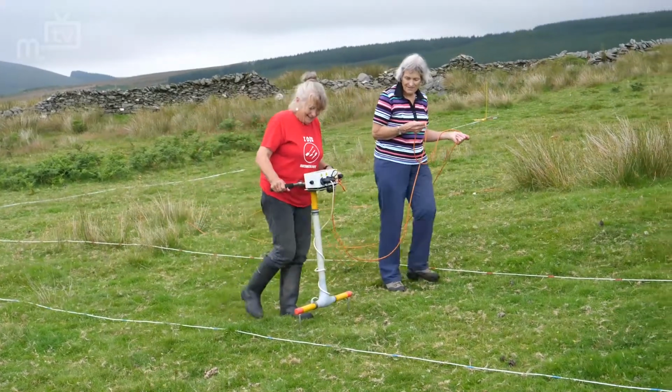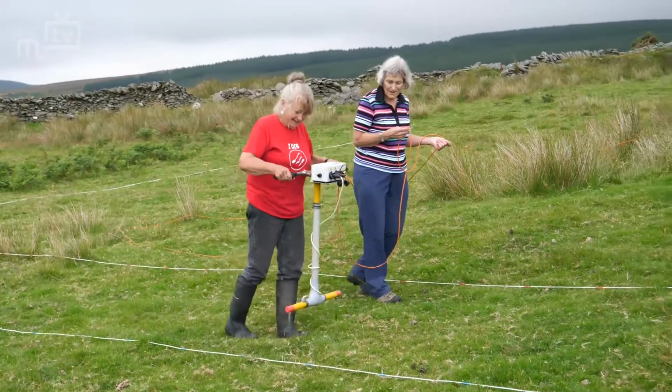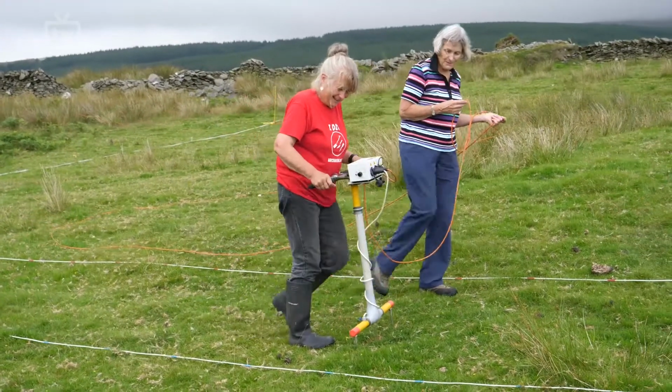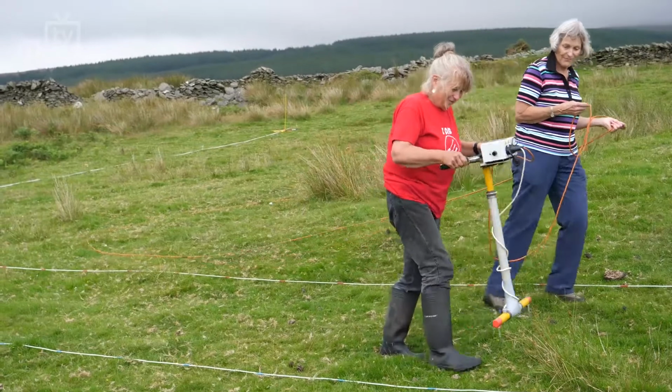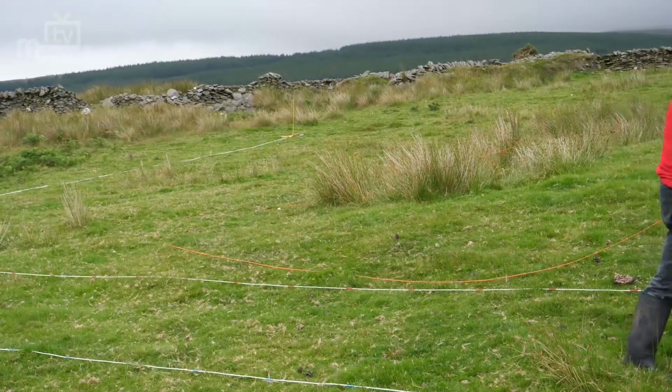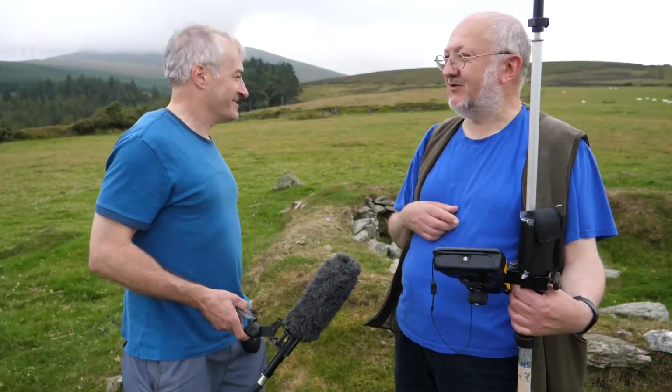And any good finds yet? We've got shadows. They need interpreting. We're only one day into this site yet. A couple more days, and we'll work our way around. Unlike Time Team, you don't have just three days. You've got as long as you need, within reason, I suppose. Yes, and I think for Time Team, maybe they do some work in advance. I think they know what they're doing.